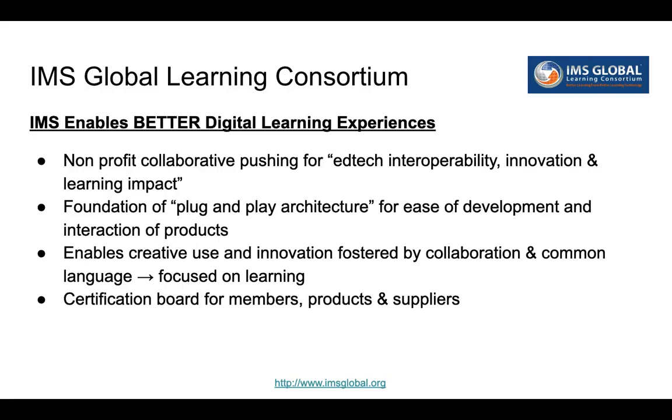And that allows for the ease of innovative developments and interaction of the products that are a part of the consortium. So basically what happens is members, products, suppliers, or companies can become certified, and that means that they meet a variety of standards that are basically designed for those purposes.